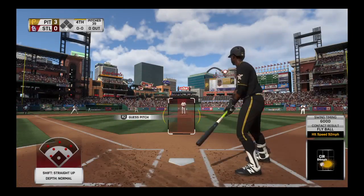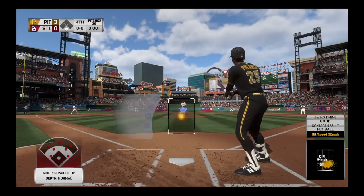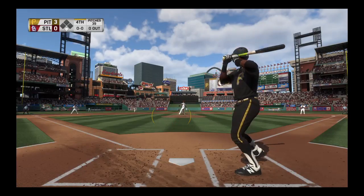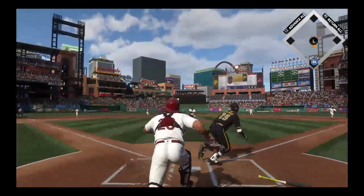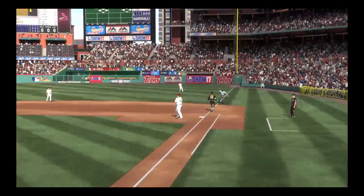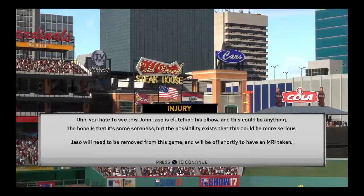Here's Gregory Polanco. He'll try to get it going here to begin the fourth. Left fielder, Gregory Polanco. A little bouncer. Throw to first in time. One gone here in the fourth.